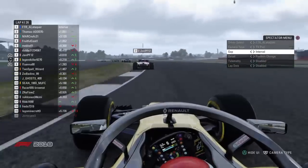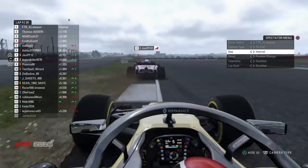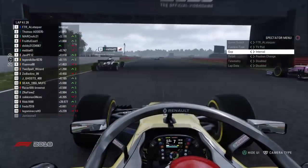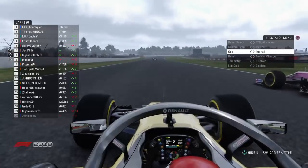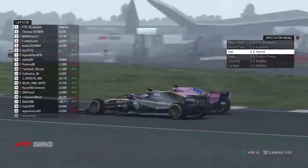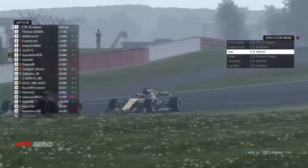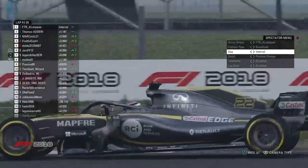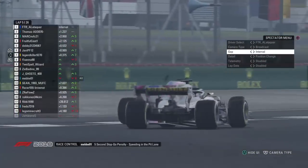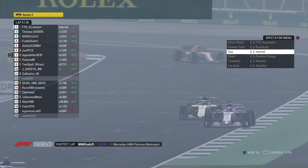Has to get good traction out of the last right-hander. That right-hander is so important, just to give you that traction. Meeb's off the track. He's just lost so many positions. I think he's thinking, why did I go for mediums? Dropped 5 positions in more or less the same amount of laps. Meeb gets a 5 second stop and go, speeding in the pit lane. Not sure what's going on there.